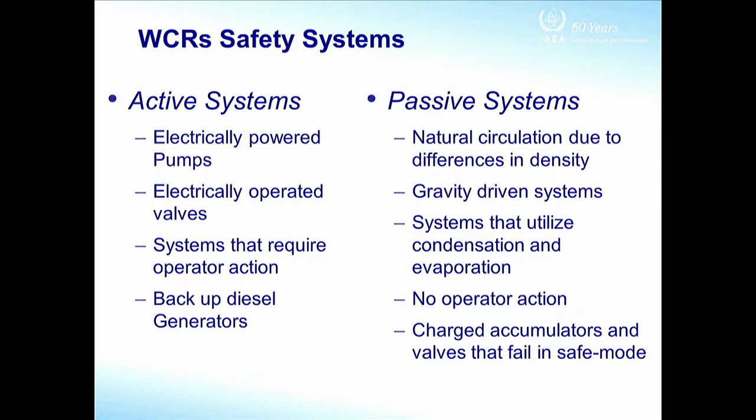We favor the natural circulation, and we evacuate the decay heat in this way. Or they are gravity-driven systems, or systems which use another physical phenomenon, condensation and evaporation. With condensation and evaporation, we also transfer heat, very well known. And, for instance, they have valves that fail in safe mode.